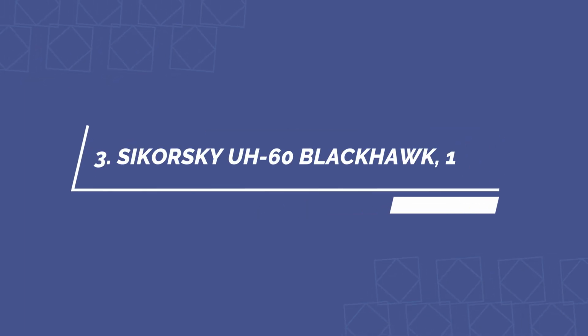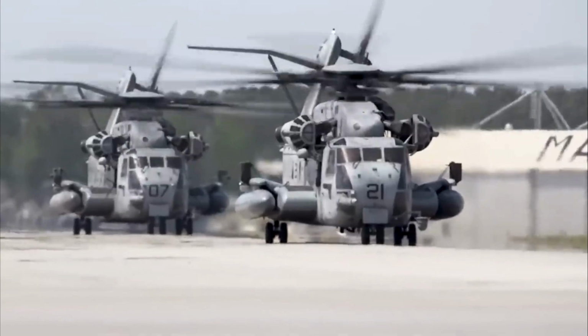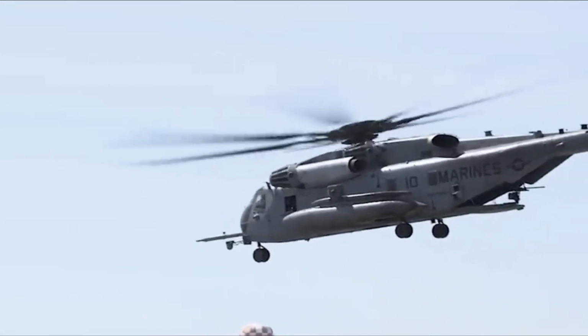3. Sikorsky UH-60 Blackhawk, 1974. The Blackhawk is a very adaptable helicopter that has changed into dozens of different types, including the famous Stealth Hawk, which was used in the famous Operation Neptune Spear.